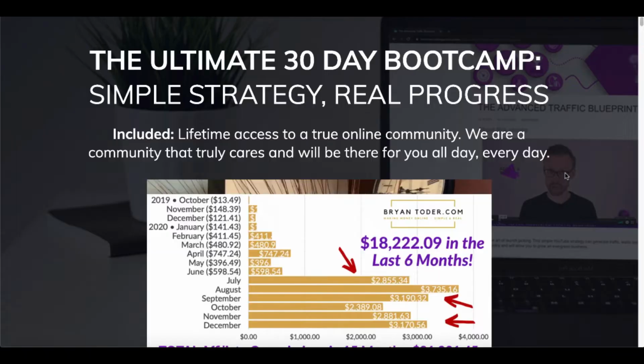And the strategy you're going to learn in the Advanced Traffic Blueprint is the ultimate 30-day bootcamp. It's a simple strategy that allows you to make real progress. Also included in this is a lifetime access to a true online community. And with this online community, you'll have access to me as well as the founder and creator of Taking Action Online and the Advanced Traffic Blueprint, Philip Barrowman, as well as everyone else in the community that is there and serious about taking a strategy like the Advanced Traffic Blueprint and putting it into action to really make money online.